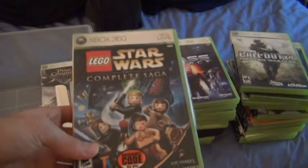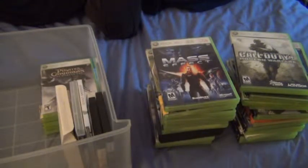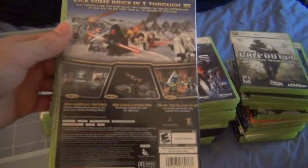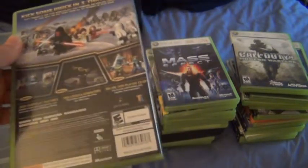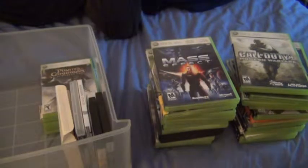Here's Star Wars: The Complete Saga. This one has all six of them, so it was much better than the trilogy, with a lot more content. A Lego Star Wars game, a fun game to mess around in. We could replay the levels as nearly any Star Wars character.